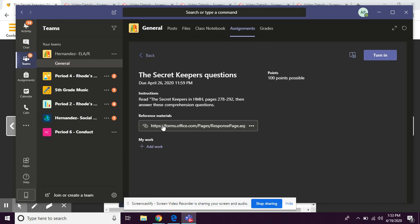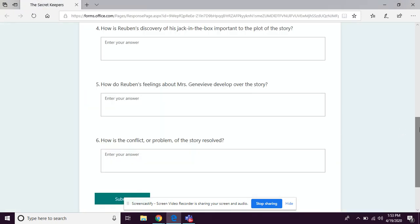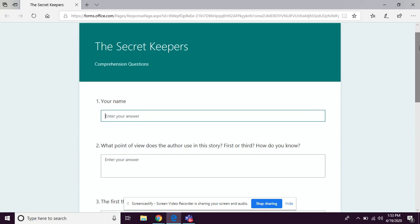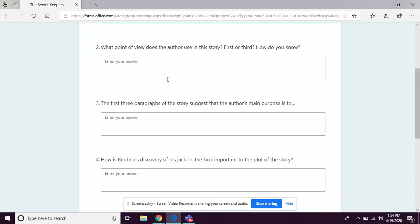And if you want to get to the assignment, you click right here. This will take you to a Microsoft form. It looks like this. Here you're going to be able to type in your responses instead of having to write them and take a picture and all of that. You can just type it in here. So type in your name, and then you're going to type in your answers to the following questions inside of the box.